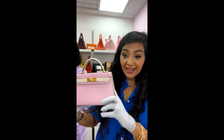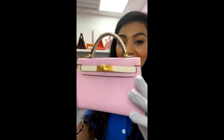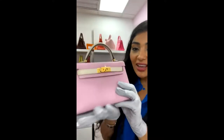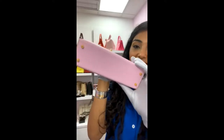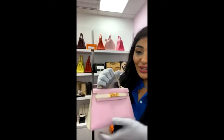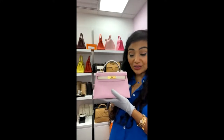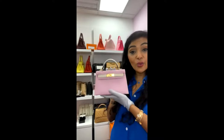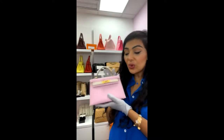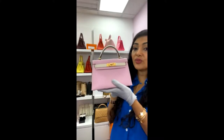For the Mauve Mini Kelly, guys, you will not get this price anywhere. It is Craie, it is Mauve, with gold hardware. It's a special order, and this piece is just insane. I don't even know how to talk about this bag. If you are looking for the ultimate special order piece, plus you want a mother of pearl necklace or whatever necklace you want with this piece, you will get that right now. It comes with its strap, receipt, dust bag, and a box. It comes with a full set.